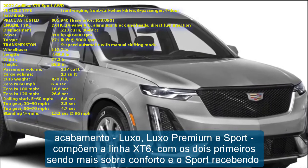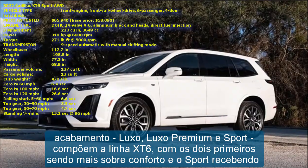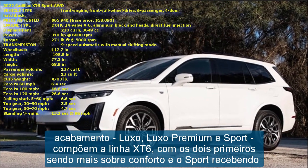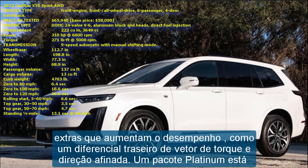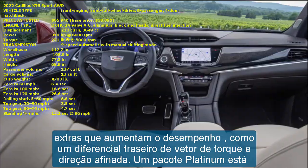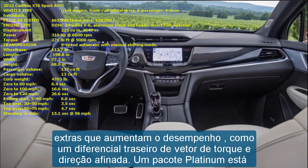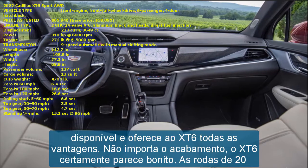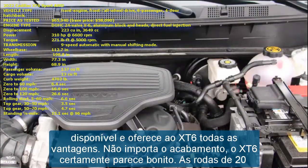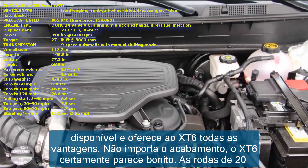Infotainment and connectivity. All XT6 models come with touchscreen infotainment, wireless Apple CarPlay and Android Auto integration, onboard Wi-Fi and wireless smartphone charging. Cadillac's latest version of its CUE, Cadillac User Experience, software is displayed crisply on an 8.0-inch screen and reacts promptly to commands. Navigation is an optional feature, as is a rear seat entertainment system with a DVD player.